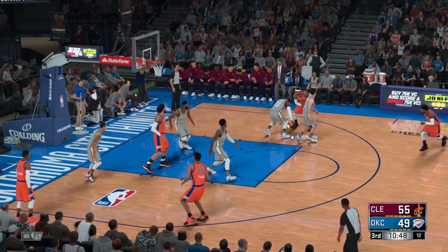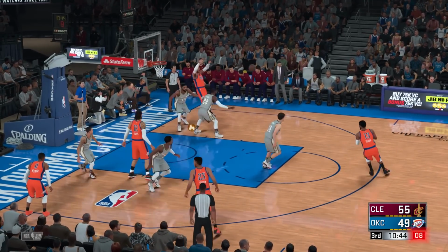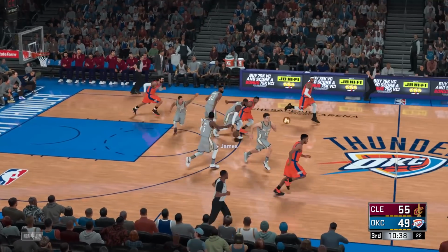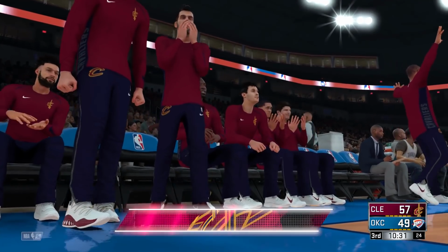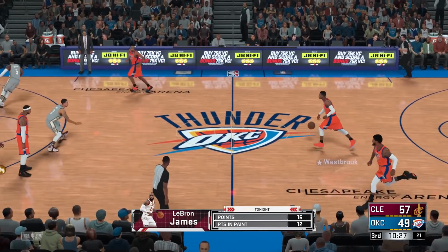Now, here's George. Anthony drawing the double team. George passes to Westbrook. LeBron with the block. He was tracking that shot the whole way. No chance LeBron was letting that get to the rim. Great beginning to this second half. Now 3 for 4 from the field. Thunder trailing by 8.